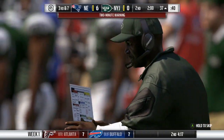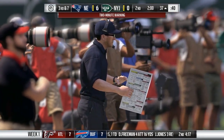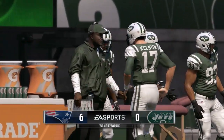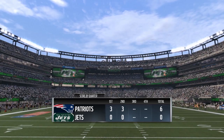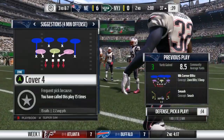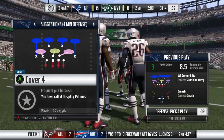Two minutes remain here in the first half. We'll come back to MetLife Stadium after this short timeout. A reminder coming up at this and every halftime this season, we'll be checking in with Larry Ridley in Orlando for highlights and analysis of our first half. LR, that's my man. That's your guy.